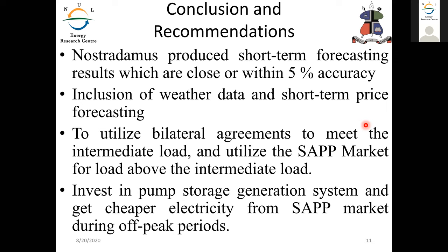The next question is, why didn't you include the weather data to improve the forecast? I think time did not allow. I actually wanted to include the weather data into the model, so that I could compare before the weather parameters are incorporated into the model and after, to see the influence of the weather parameters on the accuracy of the model.